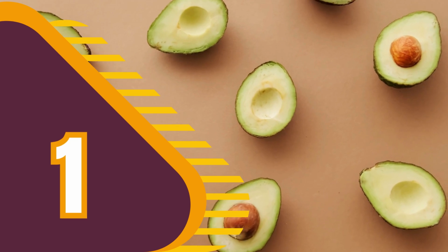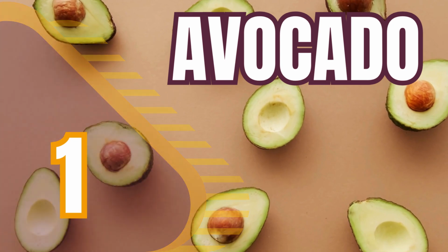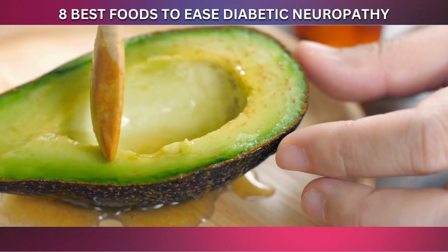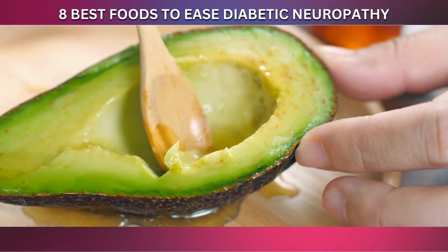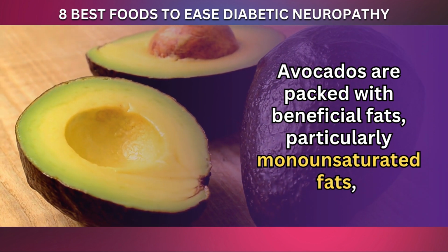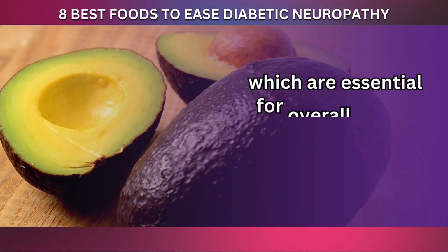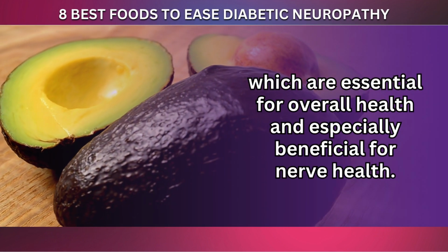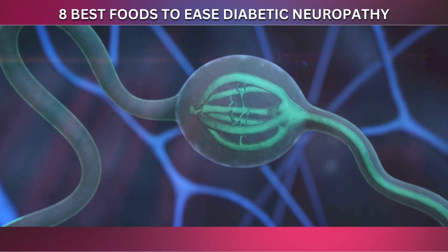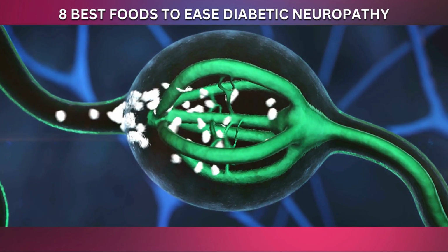Clinching the top spot on our list of the best foods to ease diabetic neuropathy is avocado. This creamy and versatile fruit is far more than a trendy toast topping. It's a nutritional powerhouse for those dealing with neuropathy. Avocados are packed with beneficial fats, particularly monounsaturated fats, which are essential for overall health and especially beneficial for nerve health. These healthy fats contribute to the repair and maintenance of nerve cells, which is crucial in managing neuropathy symptoms.